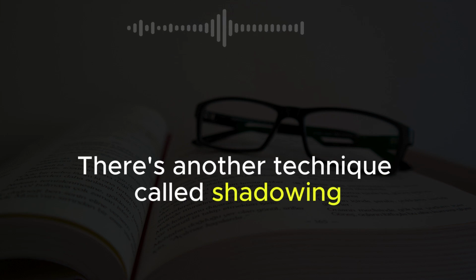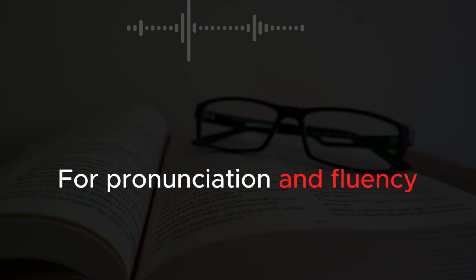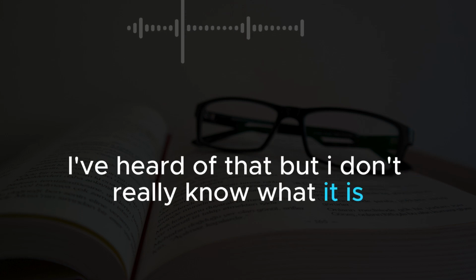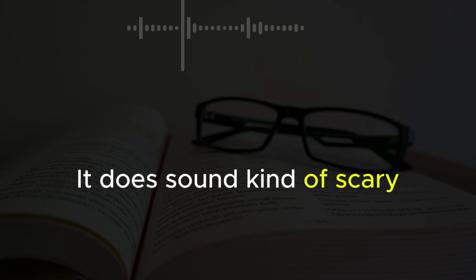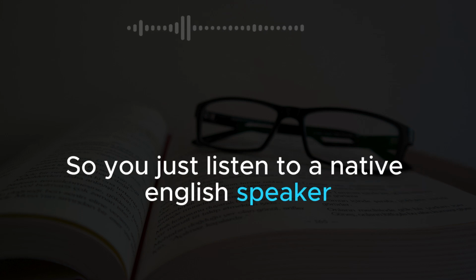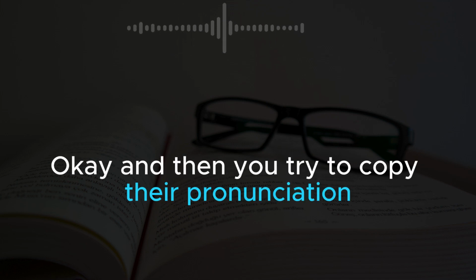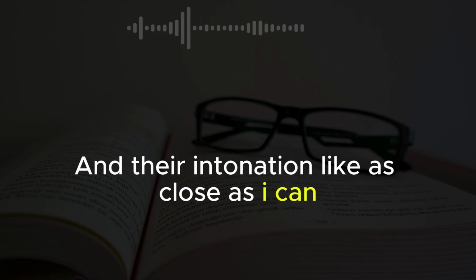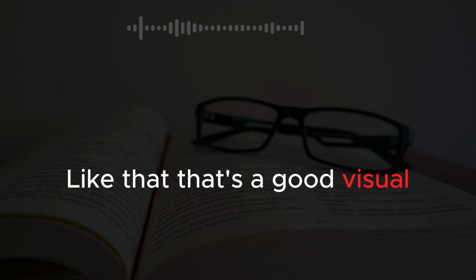And speaking of practice, there's another technique called shadowing that's incredibly powerful for pronunciation and fluency. I've heard of that, but I don't really know what it is. It sounds kind of intimidating, but it's actually really easy. You just listen to a native English speaker, like in a podcast or an audiobook, and then you try to copy their pronunciation and their intonation, as closely as you can. So I'm like their shadow. Yeah, that's a good visual.